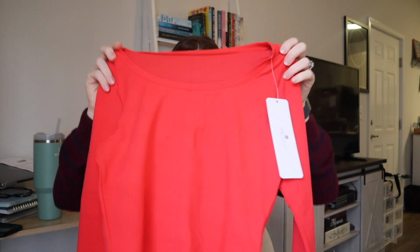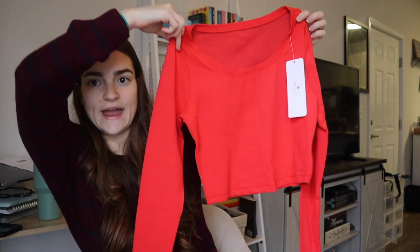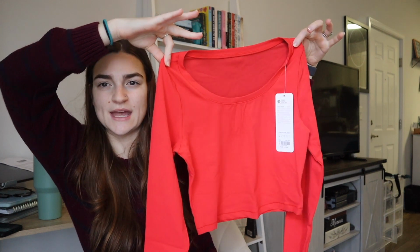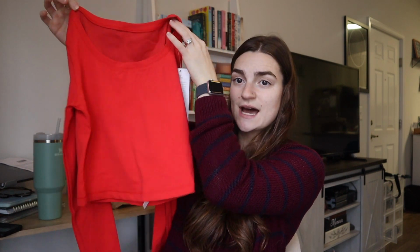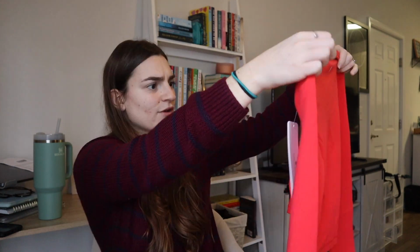This seems like super bright, very funky, like a bold statement, you know what I mean? Very cute, love the scoop neck. I feel like this is gonna be really, really versatile, so you don't have to wear it just to the gym. You can wear this literally just going out and going anywhere. I think this is gonna be super cute and super fun to tie in, also trying it with a pair of jeans or something like that. Really excited to try it on.